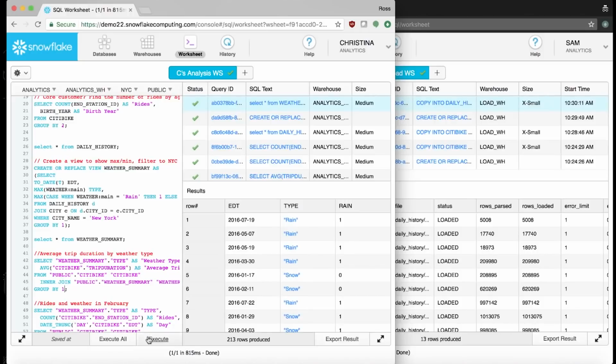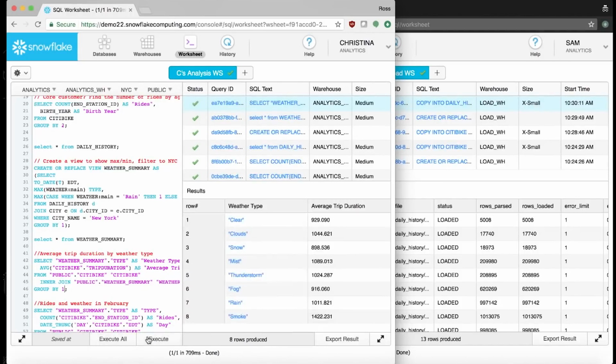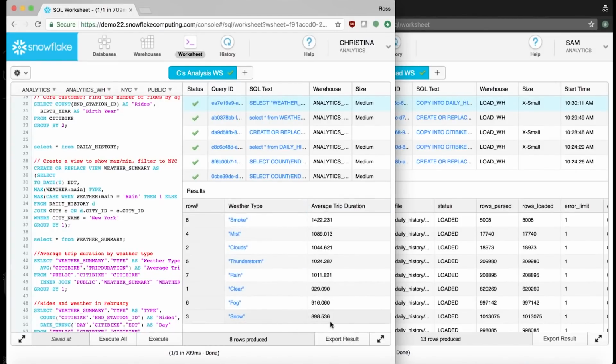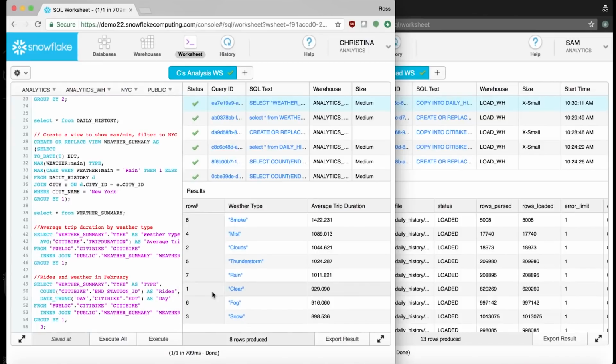To finish her analysis, Christina now needs to combine the weather data loaded from her JSON files with the trip data loaded from the CSV formatted files earlier. After combining data, she can see what the average trip duration was during different types of weather. It's clear that the snow had a role to play, as did fog.